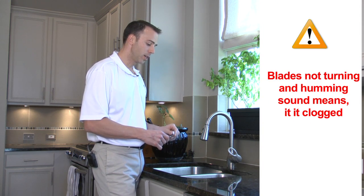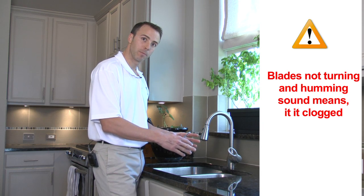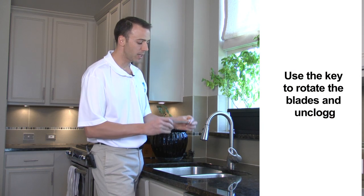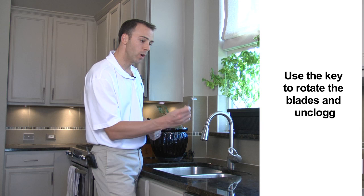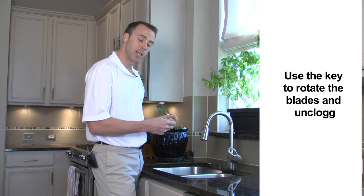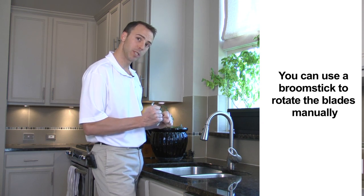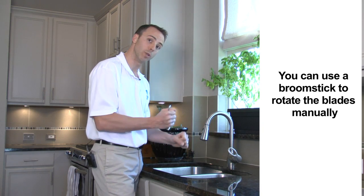The first is that you hear a humming sound, but there are no blades turning. In that event, there is something clogged, but the disposal is still functioning properly. You would utilize a key such as this and place it in the bottom of the disposal, rotate the key, and it will rotate the blades, freeing the object. If you cannot locate a key, we're happy to provide one for you. You can also utilize a broomstick by placing it in the disposal and rotating the blades manually.